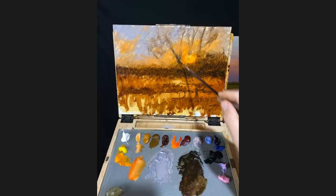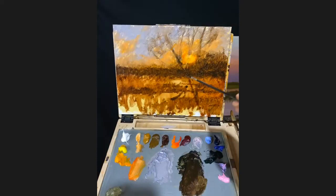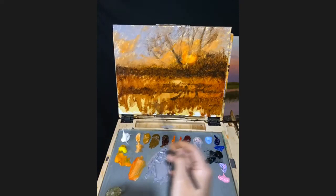It doesn't have to be perfect. I say that because I can't do it perfect. So I'm giving you permission to not be perfect as well. But we do want to hit some of the major points.